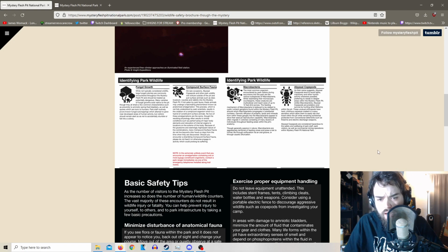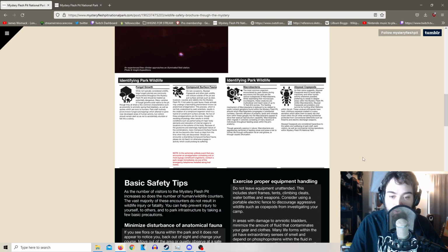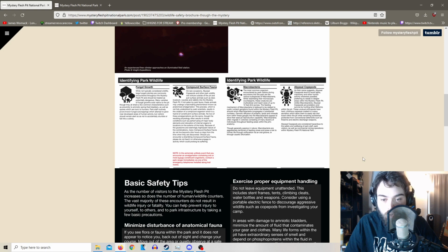Macrobacteria often migrate in colonies consisting of many dozen individuals through feeding areas within the pits of the anatomy. Though generally passive in nature, macrobacteria are aggressively territorial of feeding zones and pose a risk to human life through suffocation via an oral groove or through caustic bifurcation.